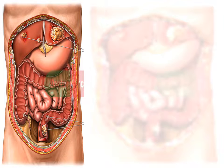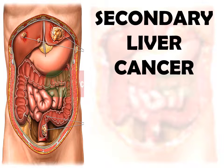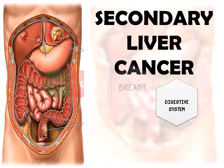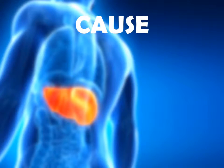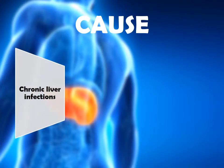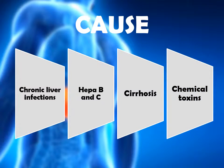If the cancer starts somewhere else then spreads to the liver, it is called secondary liver cancer. Metastases from other primary sites, particularly the digestive system, breast, and lung, are found in the liver 2.5 times more frequently than tumors due to primary liver cancers. While doctors do not know exactly what causes liver cancer, chronic liver infections such as viral hepatitis B and C, cirrhosis of the liver, and exposure to certain chemical toxins such as vinyl chloride and arsenic have been implicated as causes of liver cancer.